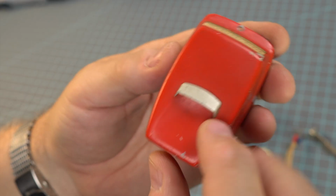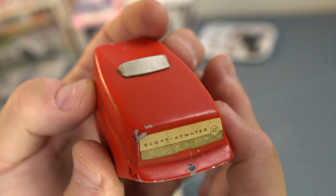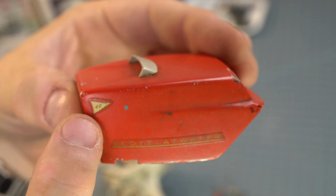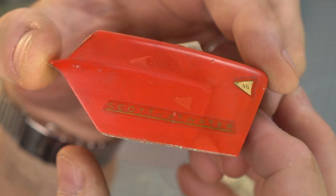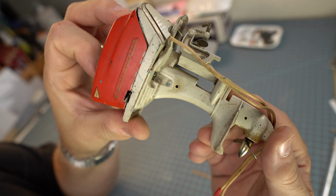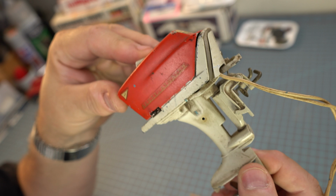I think a full paint job will probably be necessary. I'm going to have to create some decals for this motor, and then I think internally it's going to need some work too. It seems like there's a little problem down in the gears, and we'll see what we have to fix on that. You kind of take a chance when you buy these from eBay and not from collectors. You never know what you're going to get, but I think a cleanup alone is going to really help this particular model.